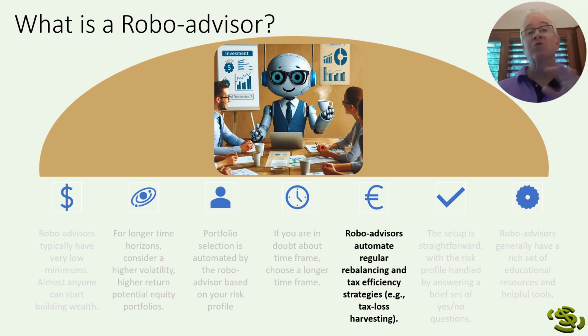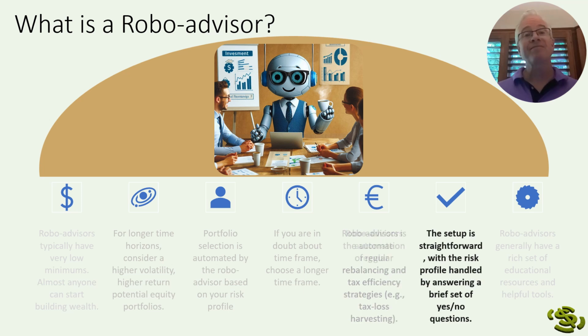Robo-advisors automate regular rebalancing and tax efficiency strategies like that tax loss harvesting. This is the essential service of any financial advisor, whether human or a robo. The setup is straightforward, with the risk profile handled by answering a brief set of yes/no questions. Also, you are given the opportunity to automate the transfer from your payroll bank account. I highly recommend you automate these transfers, even if you start with a lower automated transfer and then increase it as your cash flow needs become clearer.